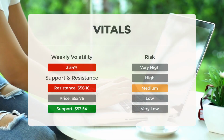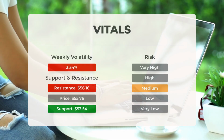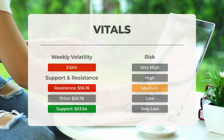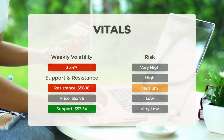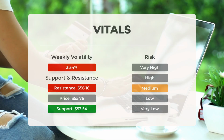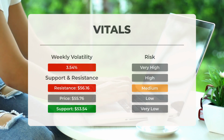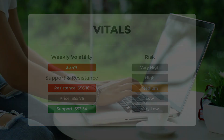Support, risk, and stop loss for EQTEC. EQTEC finds support from the cumulated volume at $53.54, and this level may present a buying opportunity, as an upward reaction is anticipated when the support is tested. This stock experiences average daily movements, and with strong trading volume, the associated risk is deemed medium. Over the past day, the stock fluctuated by $2.31 between its high and low points, reflecting a change of 4.20%. Throughout the last week, the stock exhibited an average daily volatility of 3.54%.